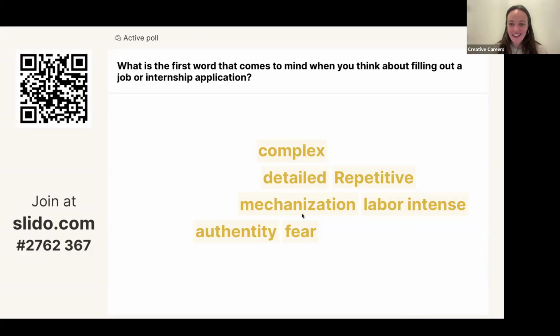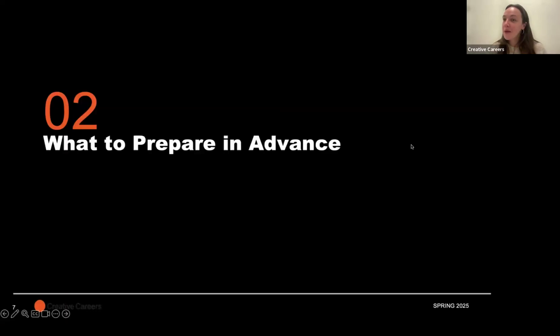Detailed and mechanization, absolutely. Yeah, it's definitely a bit of a mechanized process in some ways. There's still a human element in all job and internship applications, but it's good to know kind of how the process works and what some of the elements we're working with are. Very cool. All right. Anybody else want to share any last words or thoughts? I really appreciate this, and I love to see what people are thinking about when they think about applications. No? Okay. All right. Let's move forward. We can always kind of circle back to this.